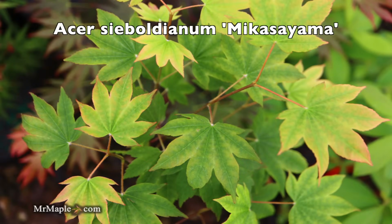But next up, we've got Acer sieboldianum 'Mikawa'. Yeah, this is one we've offered several times here on Mr. Maple as well. Varying differences. A lot of your differences with Acer sieboldianum are leaf shape. 'Mikawa' has slightly smaller foliage, very rounded appearance to it. Very much like this plant. We've offered it going back many, many years.